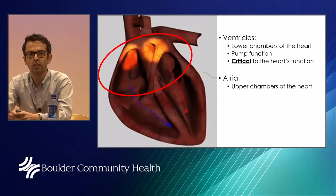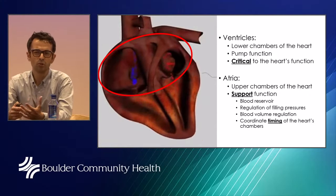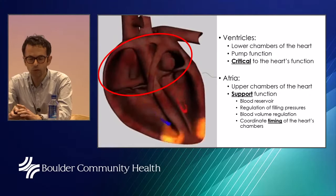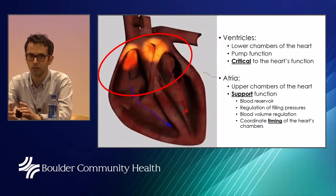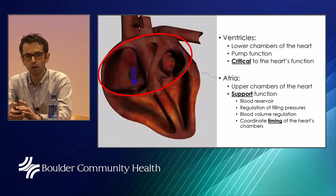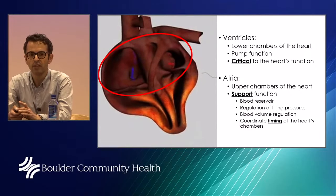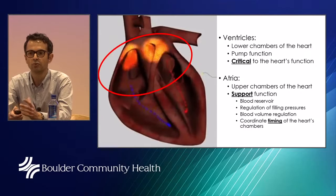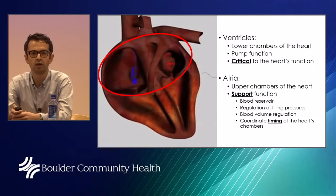The atria are in turn the upper chambers of the heart. Those are more of the support chambers of the heart. So they do a lot of regulatory functions, and they help coordinate timing of the heart's chambers, of the ventricles. And so what we'll be talking about is what happens when the atria are misbehaving and we start to lose these regulatory capacities that they bring to the heart's function.